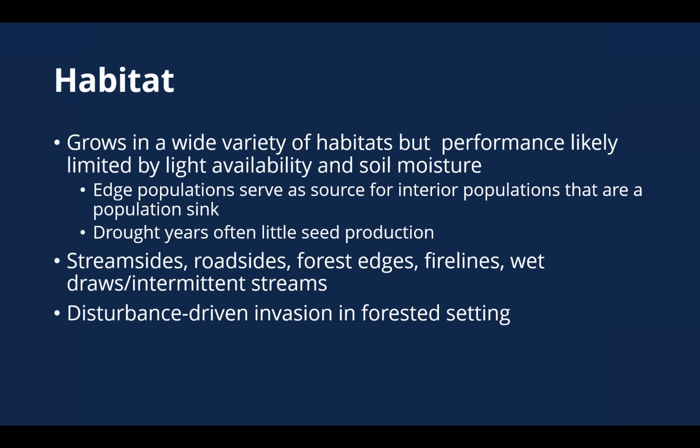And so where you tend to find stiltgrass in an environment would be stream sides, roadsides, forest edges, fire lines that were created because of that soil disturbance, wet draws or intermittent streams. And then it tends to have a disturbance-driven invasion in a forest setting, which means anything like a prescribed fire or a timber harvest or heavy thinning, storm damage, anything like that that creates bare soil and enhanced light conditions into the understory will really drive invasion of stiltgrass. It really allows it to take off and form these big stands.